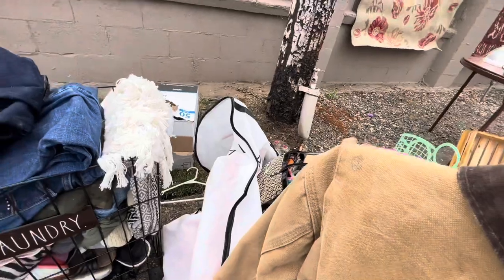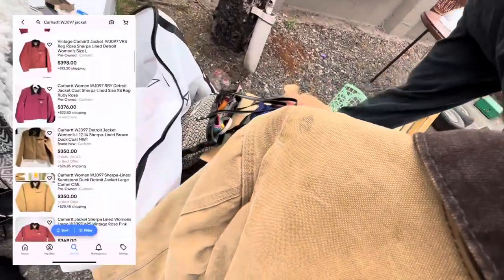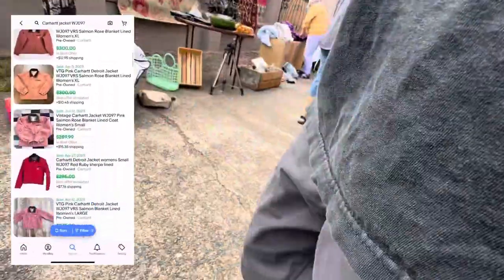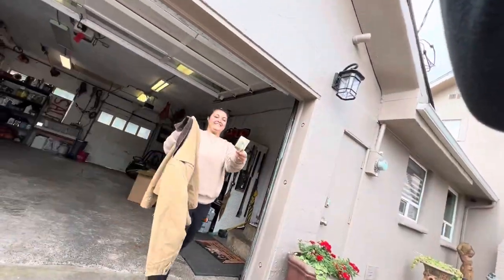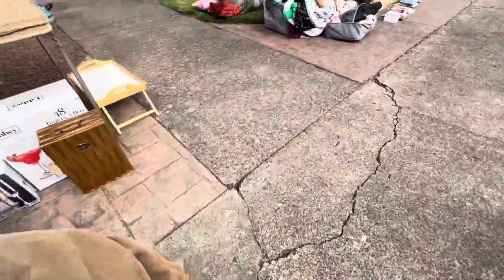How much for the jacket? The Carhartt? Uh-huh. $10. $10? Okay. Yeah. Cool. Hey. Got the $10. Appreciate it. Absolutely. Awesome. Thank you so much. Yeah, appreciate it. Have a nice day. You too. Yeah. Good luck. Have a great day.